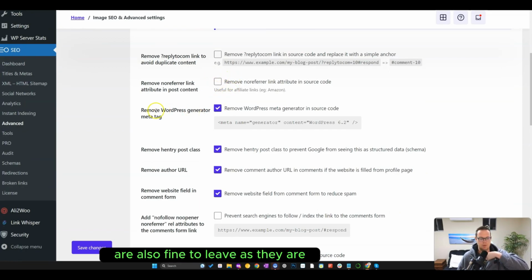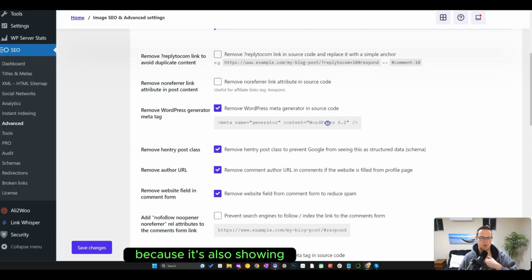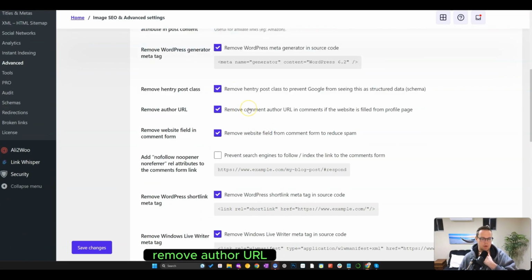The other ones are also fine to leave as they are. This one here, remove WordPress generator meta tag. I do like that one because it's also showing potential hackers what version of WordPress you are running on. So tick that one. Remove entry post class, yes. Remove author URL, in most cases, yes. Remove website field, yep.